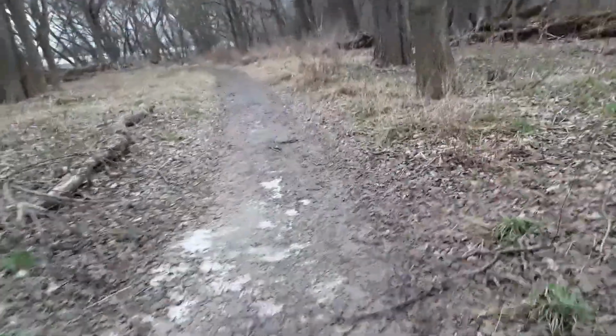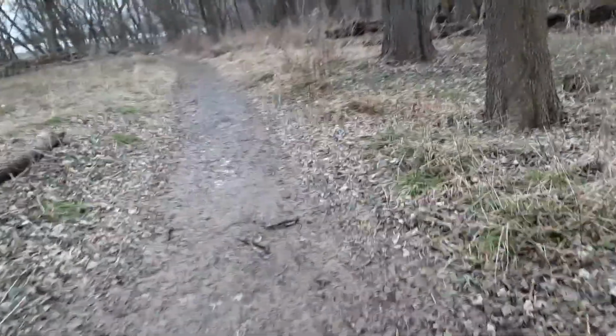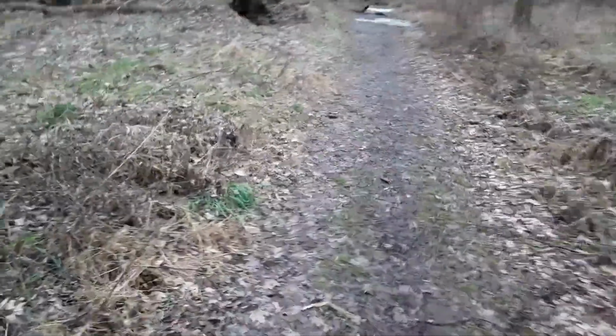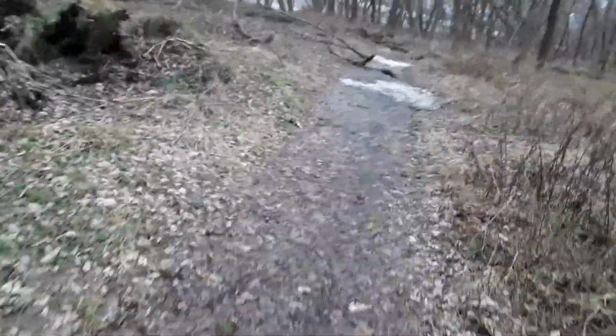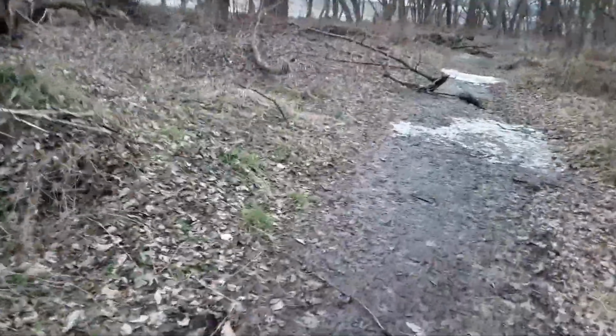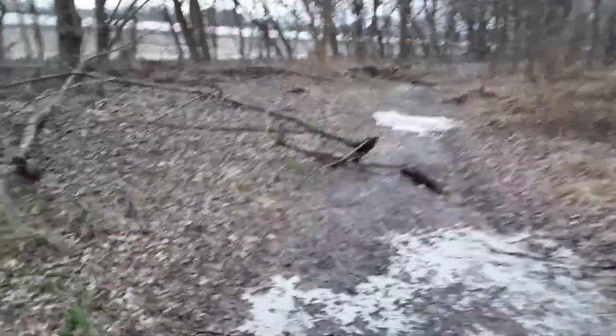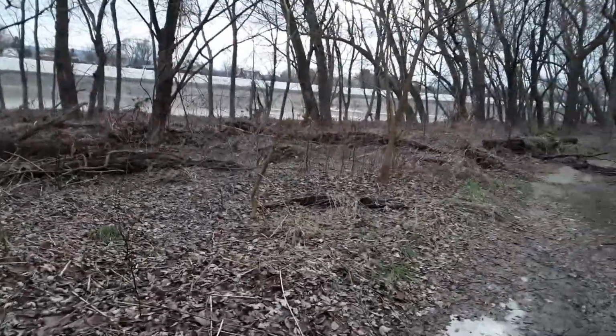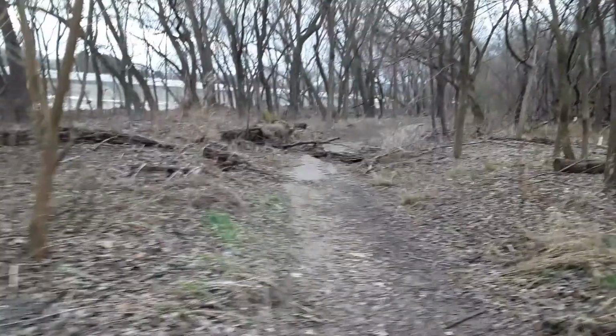Carrying along the pathway here, I'll go as far as I feel comfortable. And then we'll turn around if need be, or I'll go up the dike on the other side, depending on how the terrain is, because I don't want to fall. I saw the temperature here was about 42 degrees, but it's a very damp, cold 42 degrees. So it is not pleasant out here, and it does feel like it's going to rain again. Whether it will or not, I don't know, but it definitely feels like it.